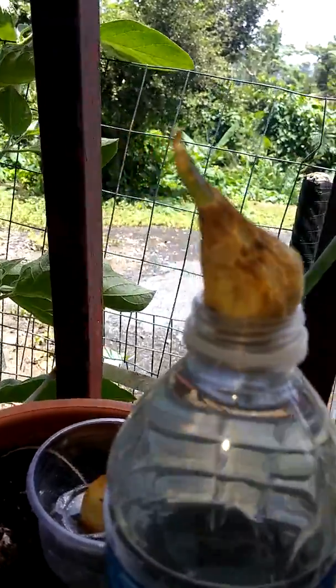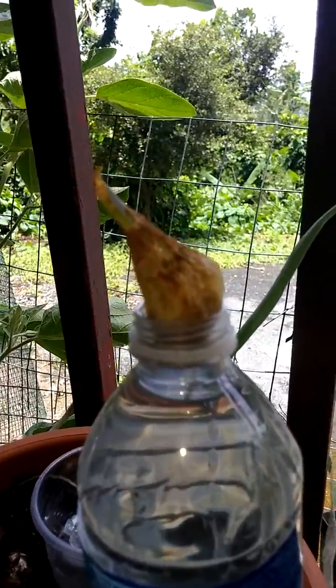I also have my hundred-year-old onion, garlic. Look how beautiful. So everything is working pretty good. I just want to show you this.